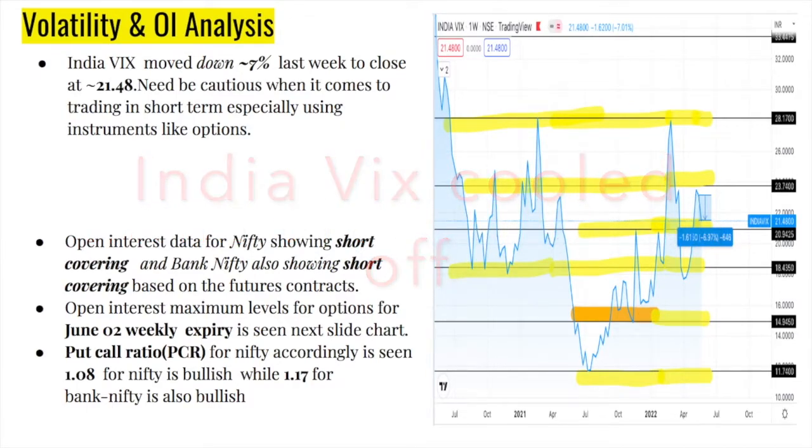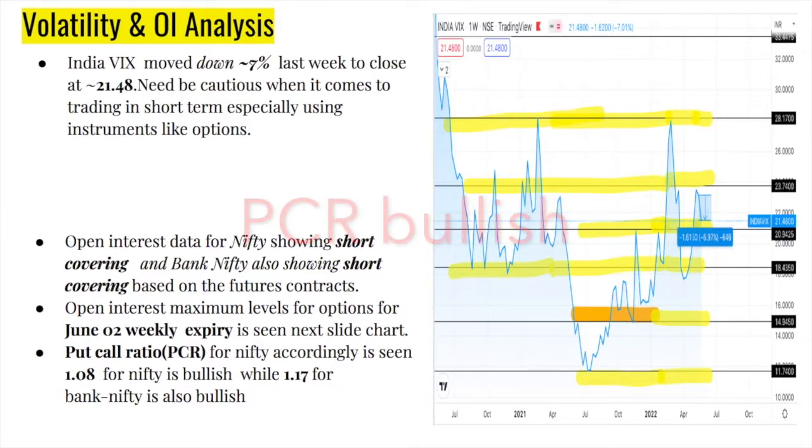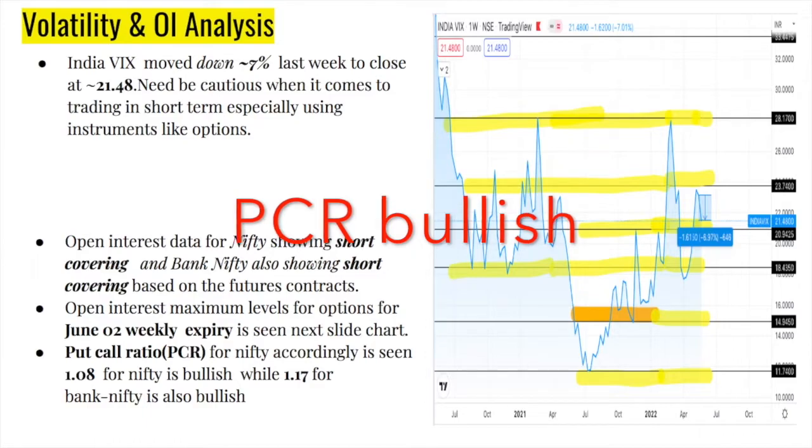Open interest data, if you see, it's short covering that has happened in the futures open interest data. Short covering is bullish, right? It can give big up moves. It's reflecting the same as last week also. The same happened in both indices. This week also the same. So bullishness is evident. Open interest data for the June 2nd weekly expiry next week is actually options data.